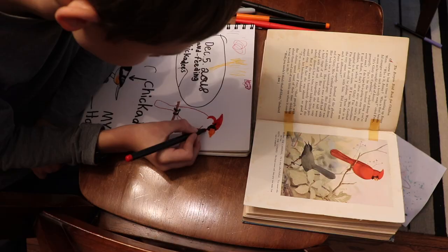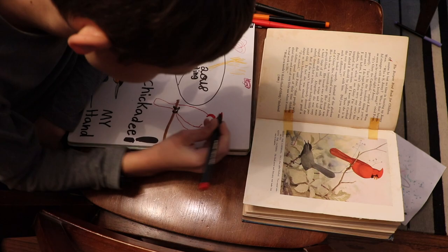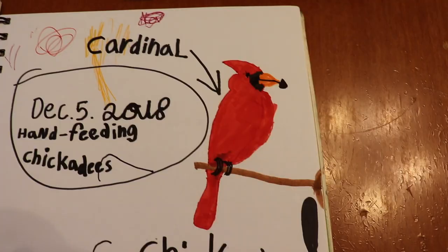A lot of times guys get in the mood and they keep drawing. But today is one of those days, and if we have time, I just let them do it. Jaden is drawing a cardinal now, since we've seen a lot of them. It took us about half an hour to get set up and to finish it. It really doesn't take long.